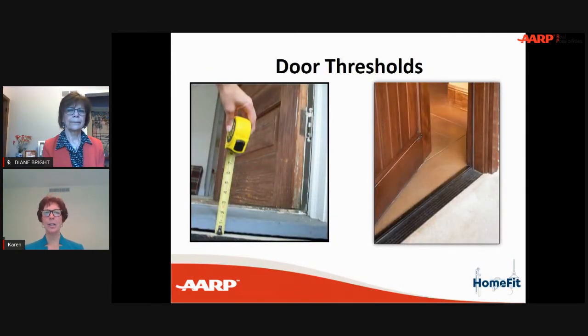All right, so we have talked about getting you up to your front porch. Now we're going to talk to you about the next obstacle that might be keeping you from your home, and that might be the threshold. People don't think about a threshold being something that can keep them from being able to get into their home. The one on the right is a beveled threshold. It's very short, maybe a half inch, and it's rubberized. It's from an apartment or a condo door, and you can just walk right in or wheel right in.